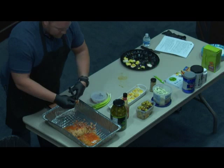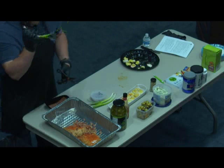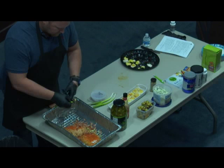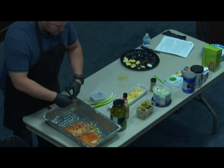Now, some people like to add cream cheese to this, which you can do. I'm going to add blue cheese today. You got your scallion. Scallion's your green onion. Pretty simple. We're just going to chop that into there. Anybody have an aversion to onion? It's too late anyway.